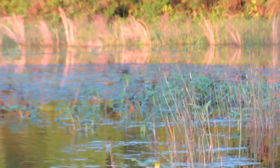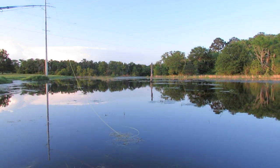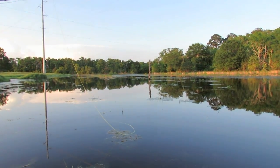Big old snake. That one's floating fairly high in the water too. I don't know. Well, he ain't bothering me. Just came up right up here in front of me. It's that time of year.